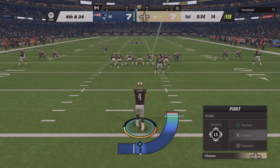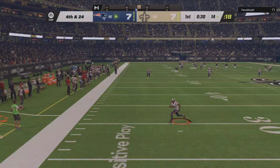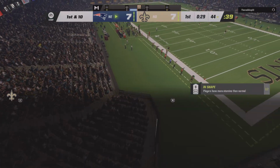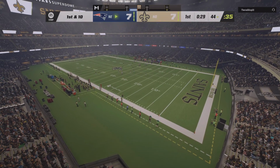Here's Blake Gillikin now. The deep to return it is Marcus Jones. He gets it away. It's a good one, drawing toward the sidelines. And the punt goes out of bounds. Where will they put it? They'll put it just inside the 45-yard line.